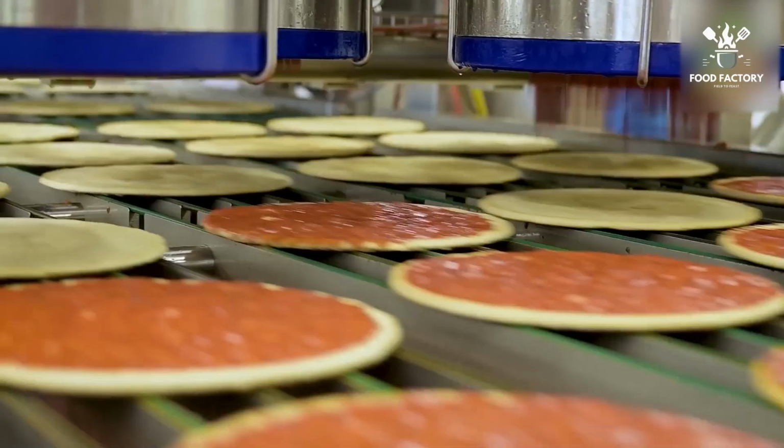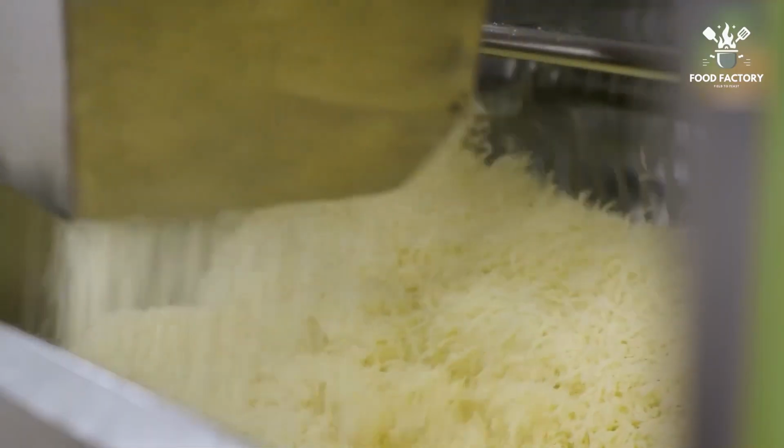Some of you might wonder who likes to eat these frozen pizzas when you can grab a fresh one from a nearby restaurant, isn't it?